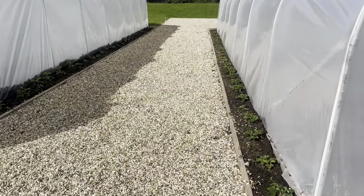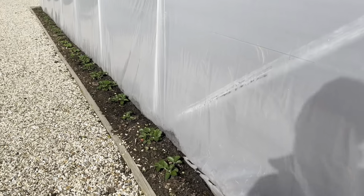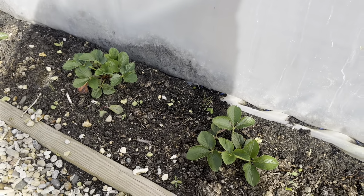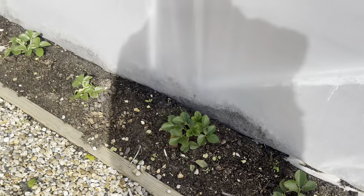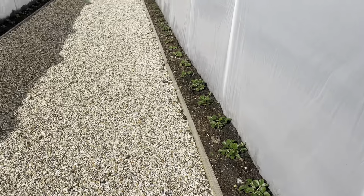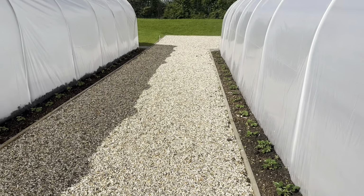While we are up here, we'll just have a little update on the strawberries. If you remember, I was given some bare rootstock from RW Walpole. These have taken lovely and are growing nicely in these tiny little beds in between the polytunnels.